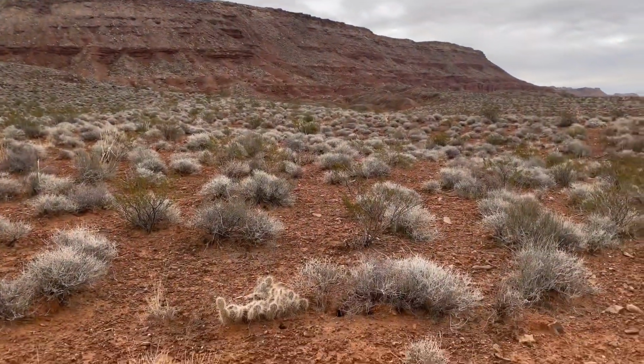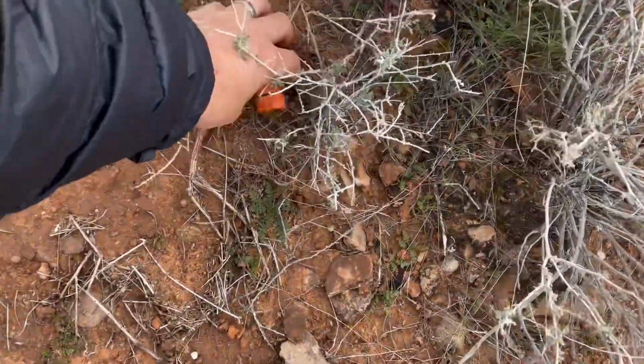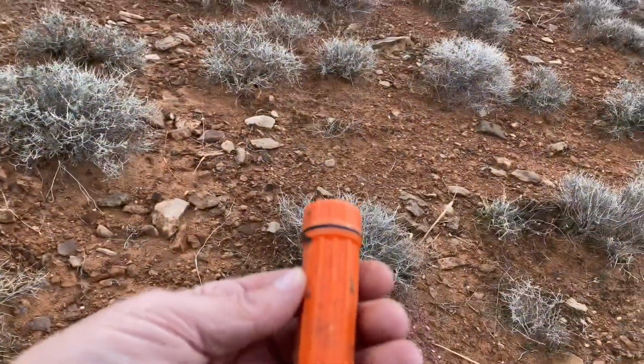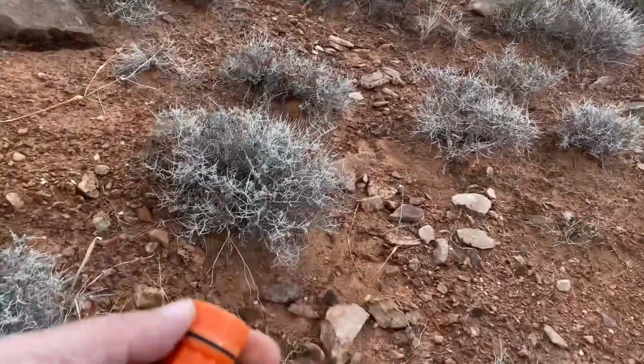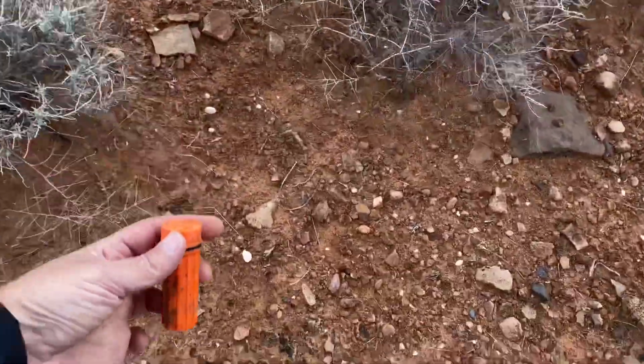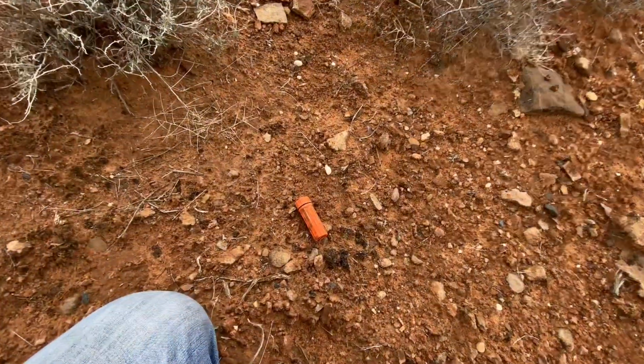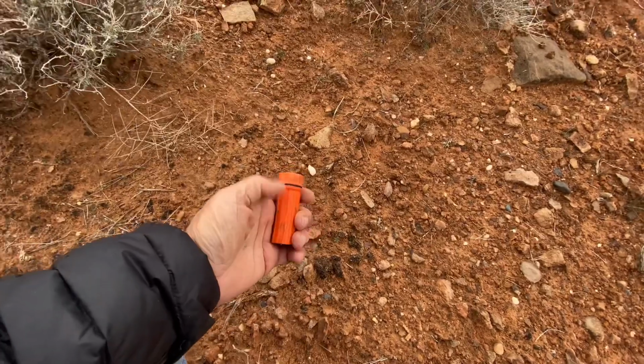All right, stand by. Somebody dropped something right here. Always seem to find something. Anyway, let's look in it. It looks like one of those match containers or whatever. Let's see if I can zoom out. There you go. Anyway, we'll see what's in it.